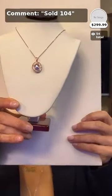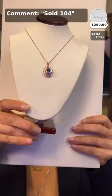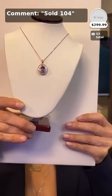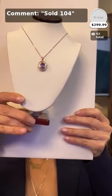So this is for my Facebook and Instagram shoppers. I'm going from one side to the next right now. If you're watching on TikTok, I know you can only see my hand, my fingers right now. I'll be right back over to you.